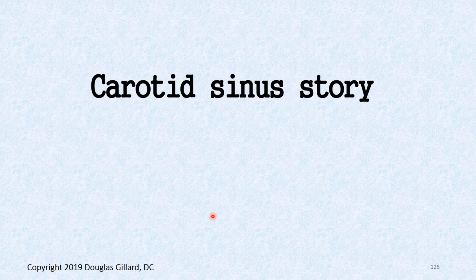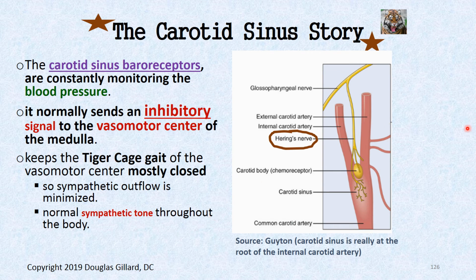All right, so let's switch gears. Talk about the carotid sinus story a little bit here. All right, remember this. Back in the day, common carotid artery bifurcates into an internal carotid and an external carotid. Remember that. We won't go through all these. Getting gross anatomy 1 flashbacks, superior thyroid. We won't go through those.